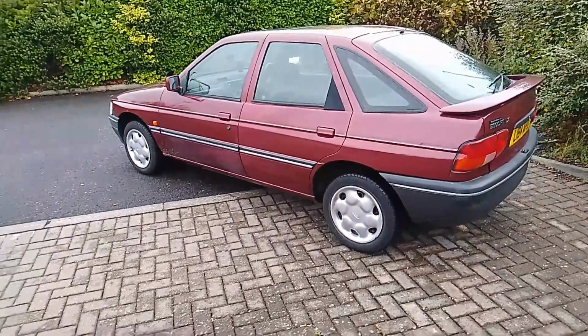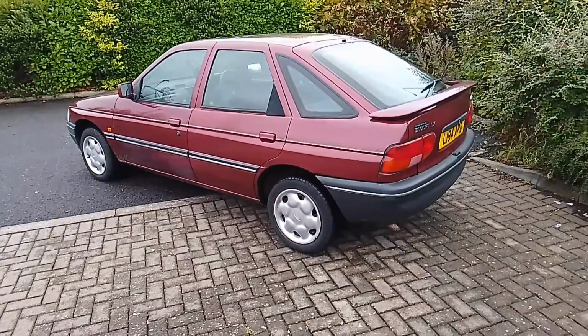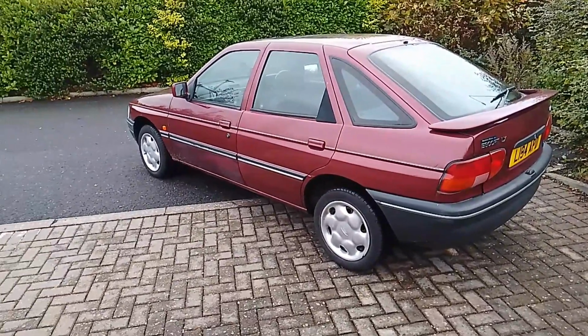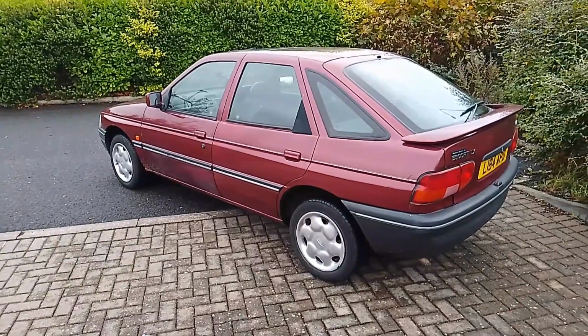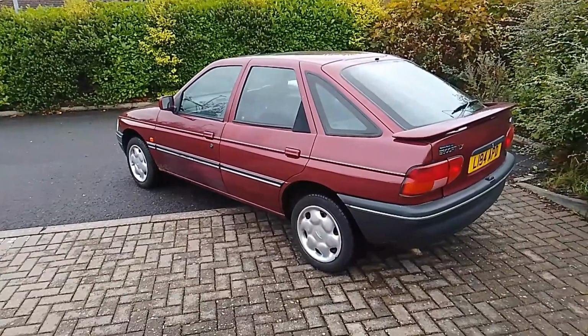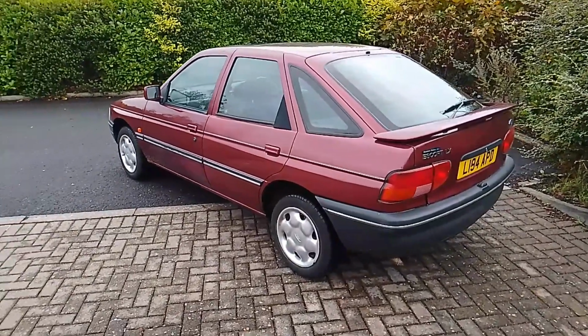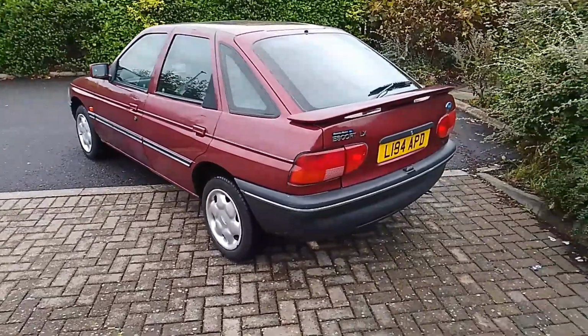And it's got a little pinstripe. This reminds me of my dad's 1993 Escort that he had. He had an Escort Special Edition in Tourmaline Green. And I believe you could also get it in this colour as well, Nevada Red. And that pinstripe is very reminiscent of what was on his Escort Special Edition.